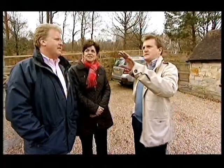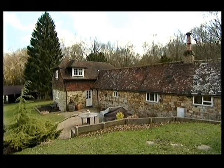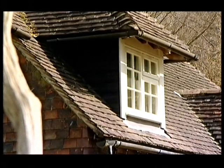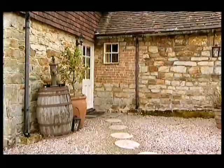The original property dates back 400 years, and then the current owners renovated it in 1994. Right. It's not 100% renovated, but sort of work in progress. Okay. Well, you want to get inside, don't you? I do, darling. Come on then, let's go and have a look.